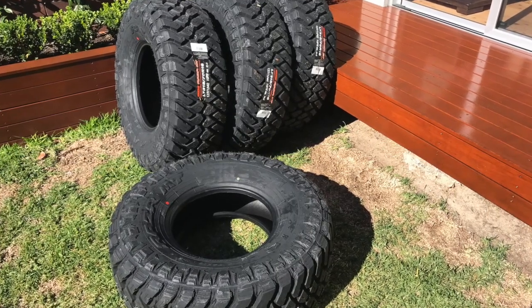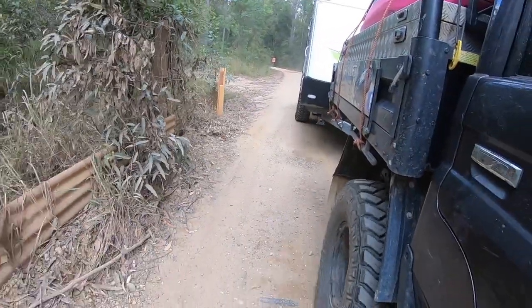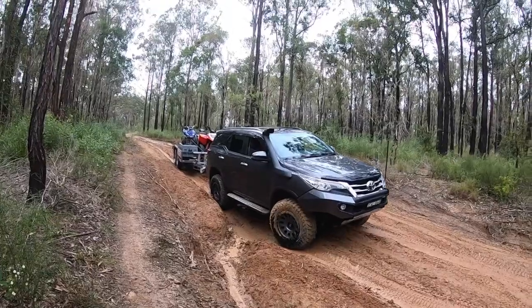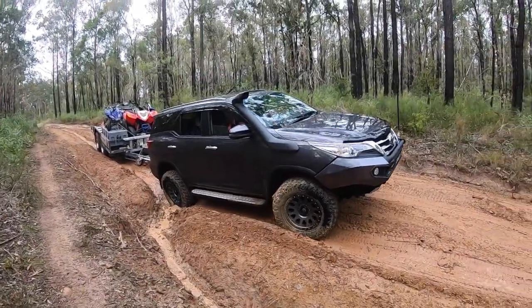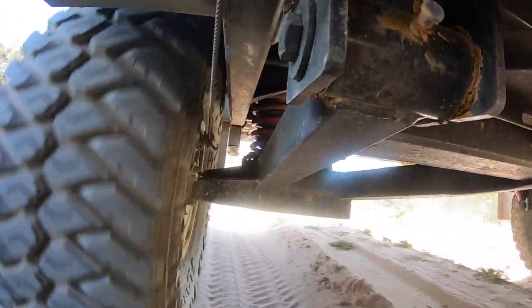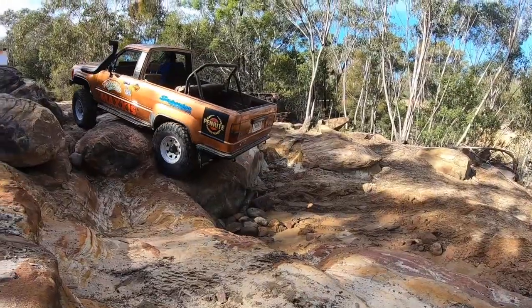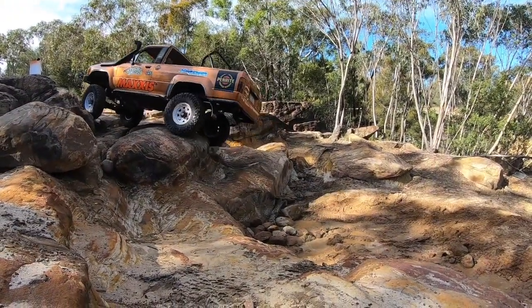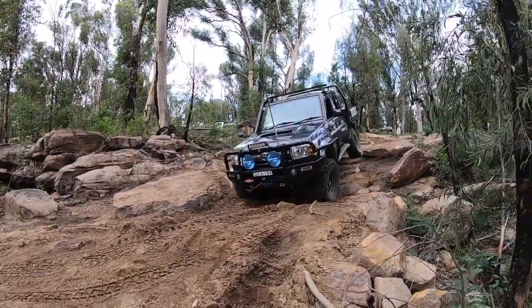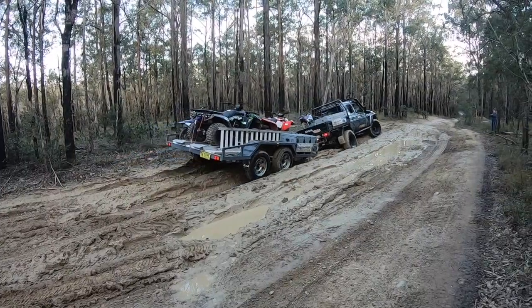Truck. They helped me out with some Razors. So I've been running the Razors now, well, these ones for 27,000 kilometers. I've got them on Rochelle's Fortuna, I've got them on the Forerunner, I've got them on the Caravan. They've basically set me up. I've got them on every vehicle. But on the 79, we've put on the most Ks. Like I said, 27,000 Ks, and all different kinds of terrain.